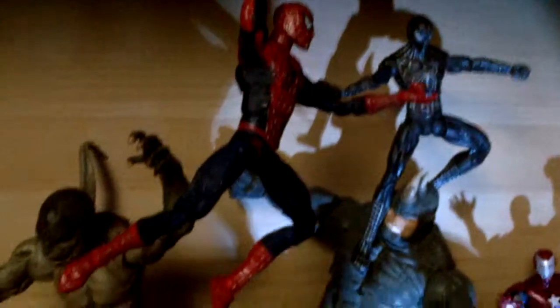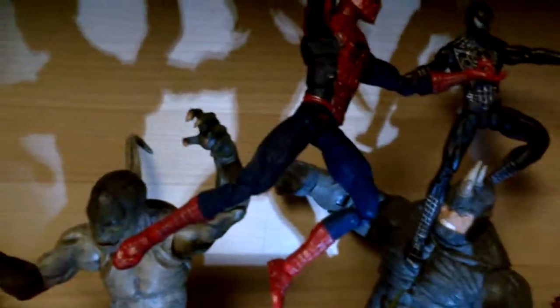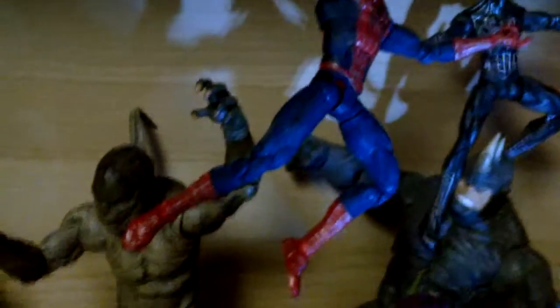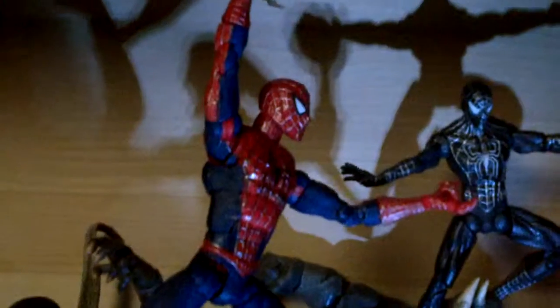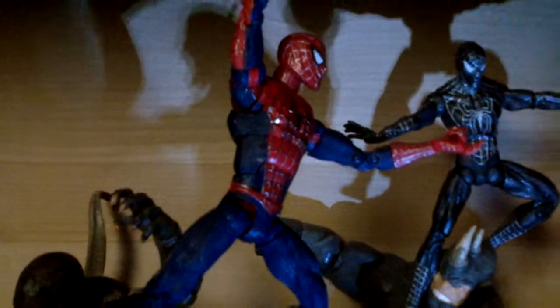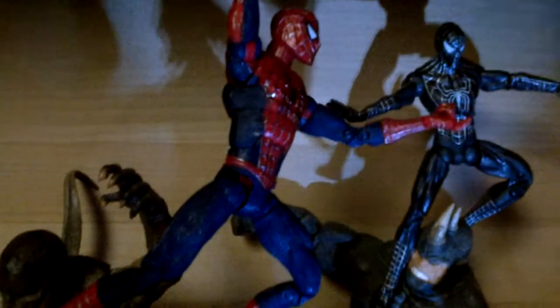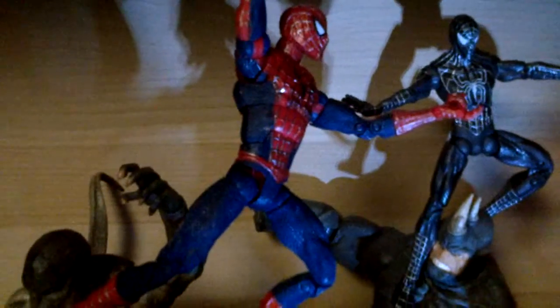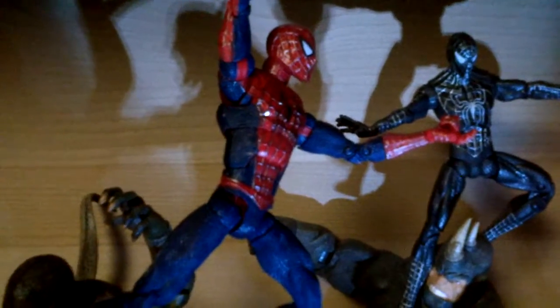And then I got my other Spider-Man. This one, I also picked up in the same store. This is also a Hasbro. This is my favorite Spider-Man between my Marvel Select, and this one is my favorite one, because the paint detail is crazy too. The paint application is so detailed.